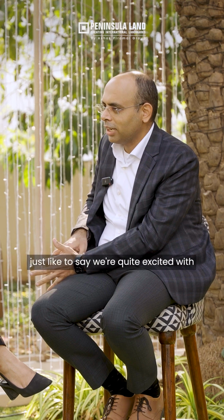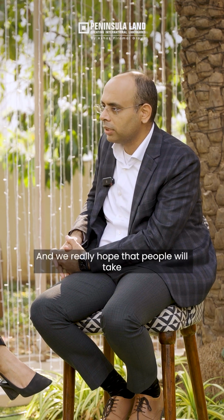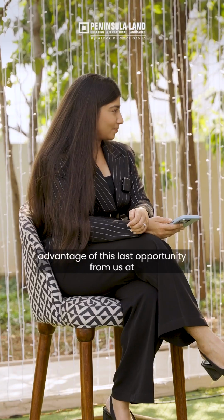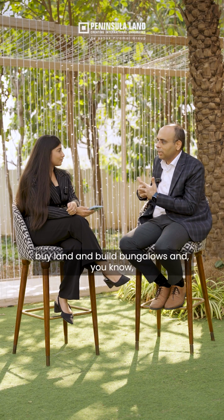And towards the end, I would just like to say we're quite excited with this upcoming launch. We've done a lot of development in this part of Pune city, and we're coming towards the end of our almost 50 acres of development in this part of the city. We really hope that people will take advantage of this last opportunity from us at this specific location, wherein home buyers can buy land and build bungalows and fulfill their dream lifestyle.